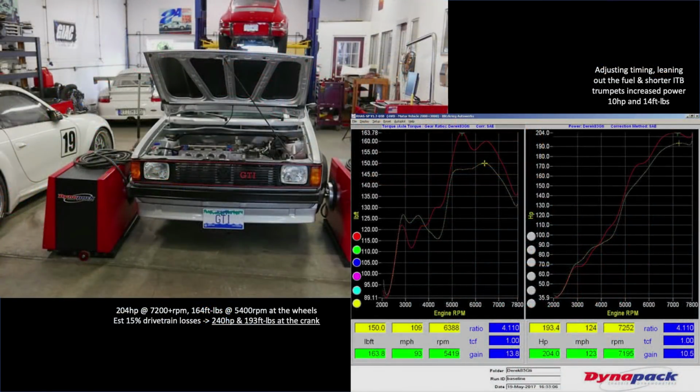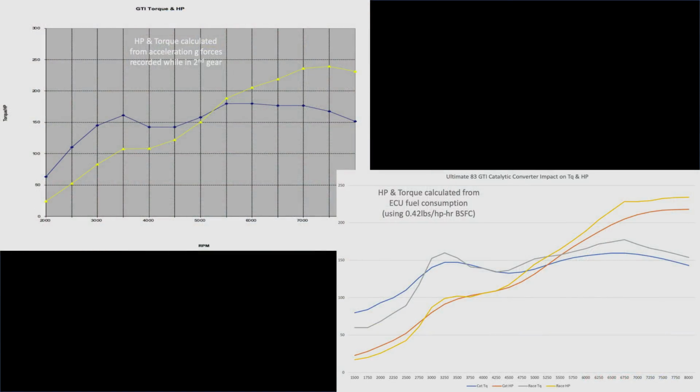And then we'll get into the actual measured results. So we actually did a wheel dyno, and with 15 to 20% drivetrain loss, the car is producing somewhere north of 240 horsepower and almost 195 foot-pounds at the crank, when you subtract those losses out from the wheel figures. We ran several dyno pulls, and we were slowly playing around with the timing and the target air fuel ratios and the right length of runners and trumpet sizes and different things. That's how we ended up bumping up an additional 10 horsepower and improving torque, just tuning it as we were going.